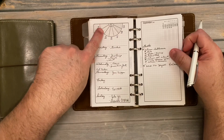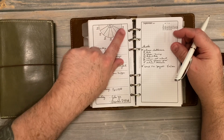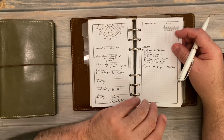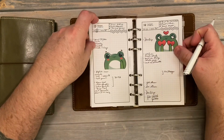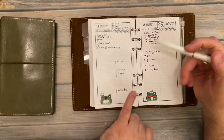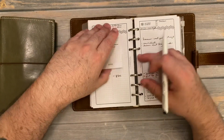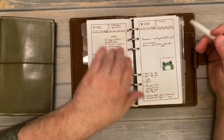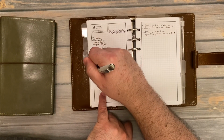But this is the new insert with the week on a page with grid tracker, and then this circle tracker, which I still haven't figured out how I'm going to use. It's still a work in progress. I made some stickers, and I've been keeping track of my schedule. Some more stickers I made. There was a little shopping list. We'll just stick that back up there. There we were Saturday. Here we are today, and actually I did all of that.